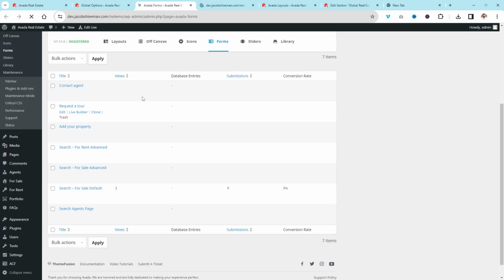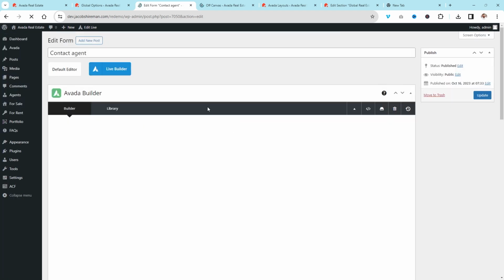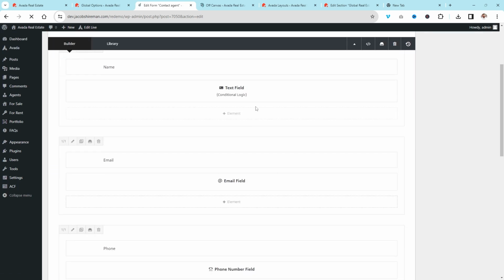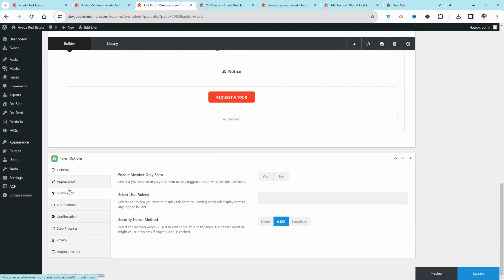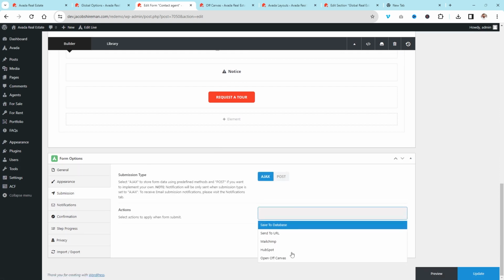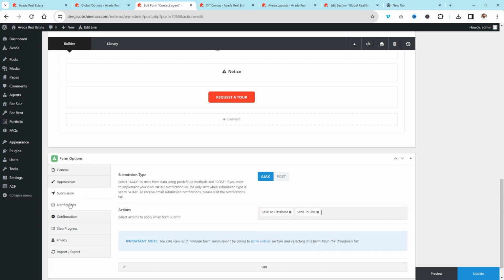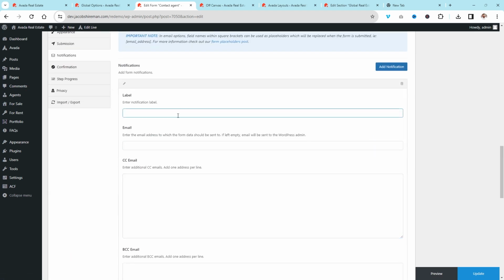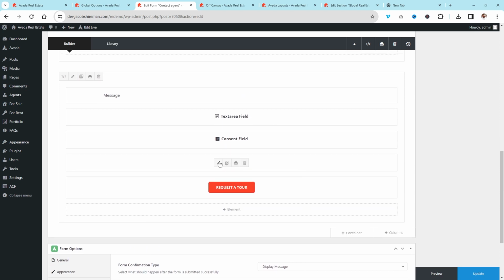The Avada forms, you can use their forms inside of here, so you can create your own custom forms, and it's going to use the same kind of techniques that you edit a page with, where you can do the layouts, you can make columns straight across, you can do conditional logic, you can add text box fields. And then I've done some other videos on this. And then what do you want to do when it submits? You always need to save to database. If you're using something like Zapier, then you need to send it to a URL for a webhook. You can add notifications. Do you want to send an email to the user? Do you want to send an email to yourself? You want what type of confirmation? You want to display a message, so it'll use this notice here.